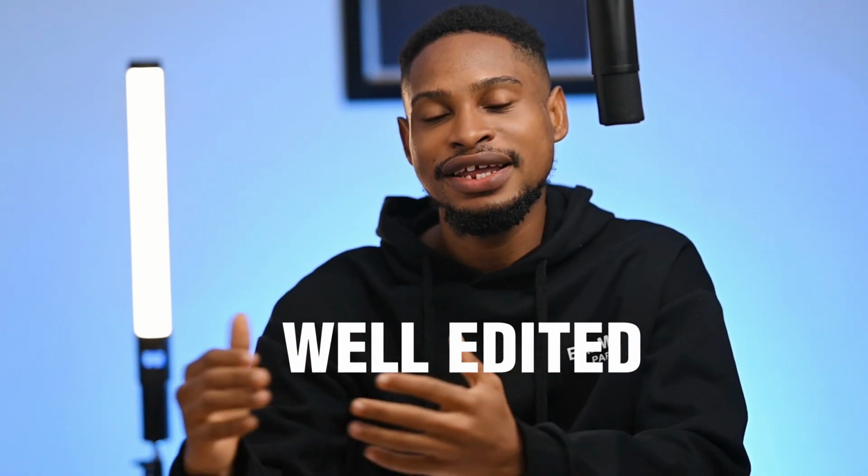So that's creativity. So here's a bonus of what makes a good photograph or a good image. If the image is well edited, it means it's a good photograph, because I've seen a good image straight out of camera, and when some retouchers actually retouch the image, they just make the image look worse or look bad. So it's better to get a good image right out of camera and also edit it the right way to make the image look more beautiful and more appealing to the eyes.